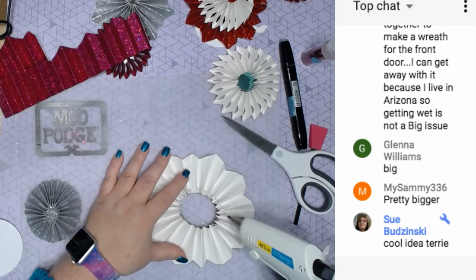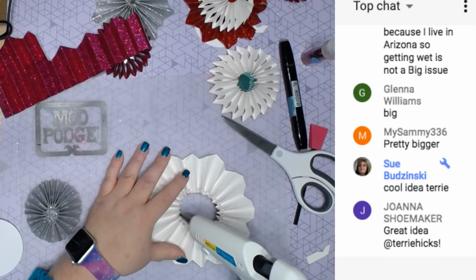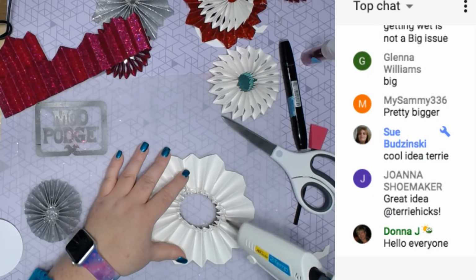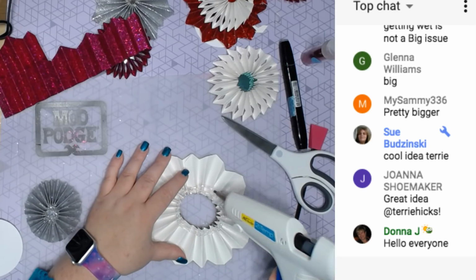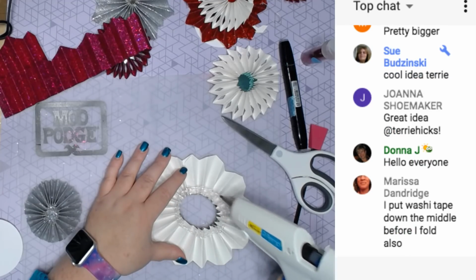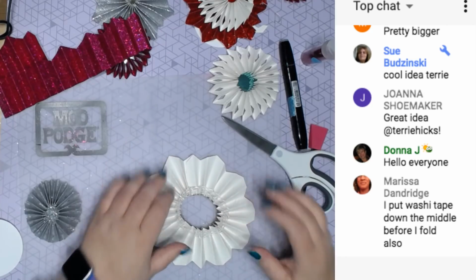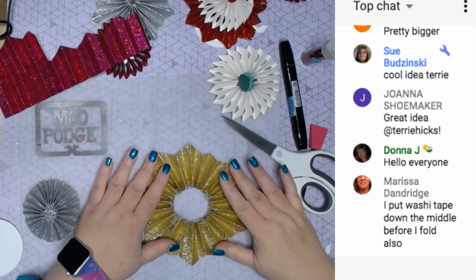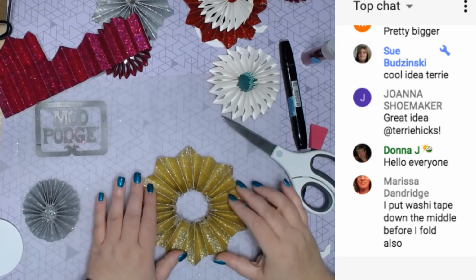I usually, even when I'm not making them big like this, put glue on both sides. Unless I really want the front to be pretty, I'm not going to put something over it. And I can always add something else to the back to cover up this glue. I'm going to flip it over again. Now the front where that glue is doesn't look so pretty, but we're going to cover it up.